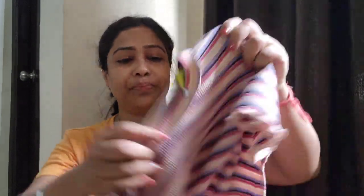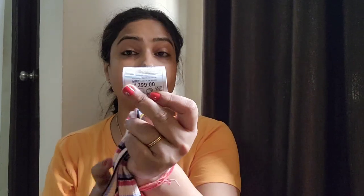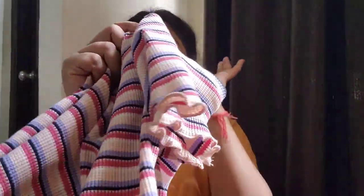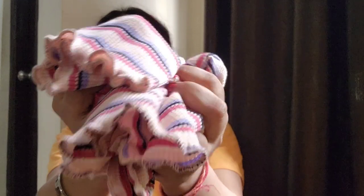So coming to the next product, which is a top, and this is in size small. As I said, do try your size to check your fit before buying. And again without any discount, it was 399 rupees. I just love this top, the color and everything. And the material is very good guys, as you can see. Yes, this is the second product. I did a lot of shopping.